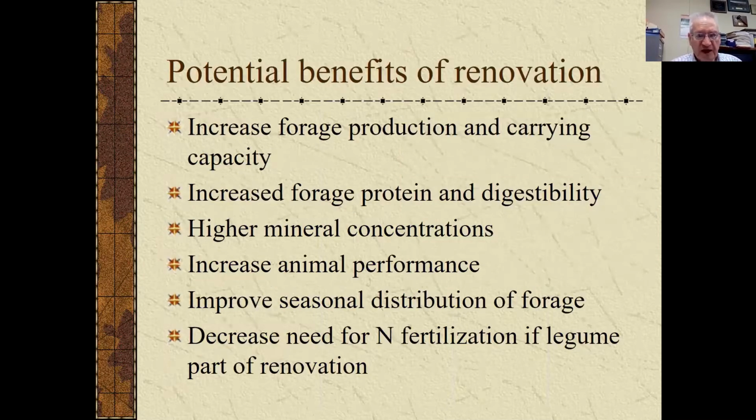Some potential benefits from renovation include, hopefully, that we can increase the forage production and the number of animals that we might be able to use on that area. If we select our forages correctly, we can probably increase both the protein and digestibility of the forage that's available. It may even be higher in minerals, important for animal performance.